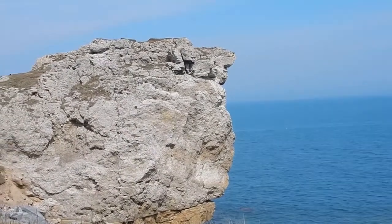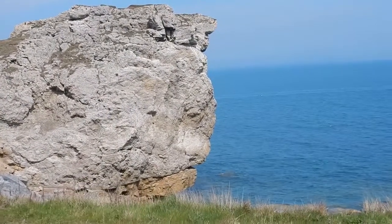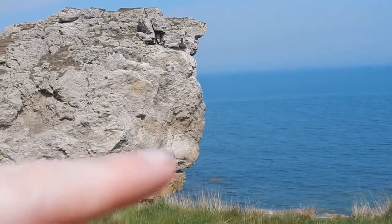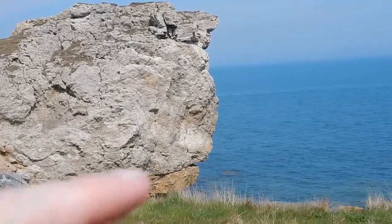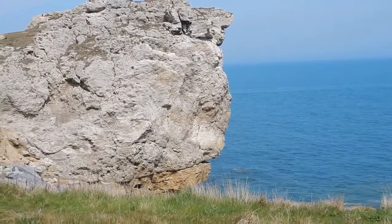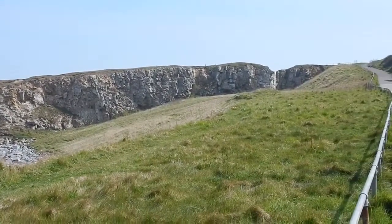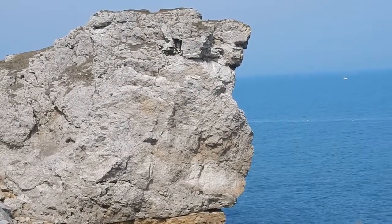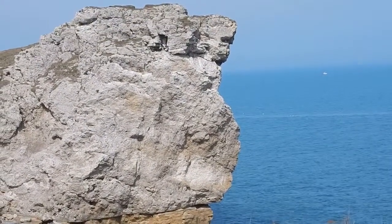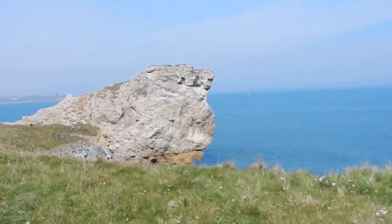But this rock, this cliff edge, just goes off up there, and I think I can get a face out of this. There's like an eye there, goes into a nose there, and a mouth sort of underneath there. That's interesting, that rock is. The more I look at this rock, the more I can see that face. The mouth is down there, nose, then eyes, and the hair. I wonder if someone's carved in there, or if that's natural.